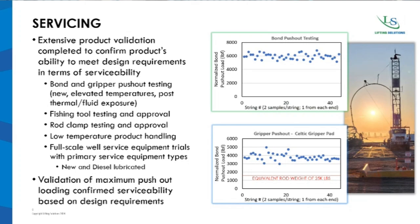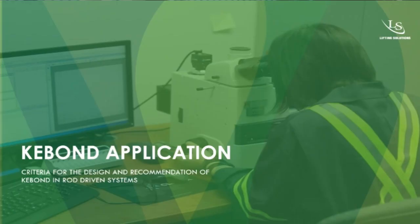With critical engineering, manufacturing, and servicing components completed, we started searching for KeBond applications that met predefined criteria, centered around short runtime rod failures in applications with repeated corrosion-initiated fatigue failures.